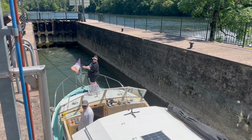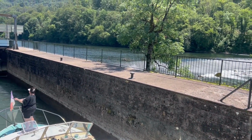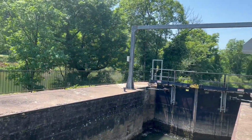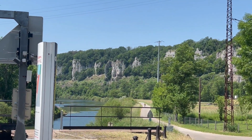Here we are at Lock 42, and so you can see the weir is here, so we're just deviating on the river so that we don't have to go over the rapids. They've got these massive big cliffs over there. It's just where we've just been. Beautiful.